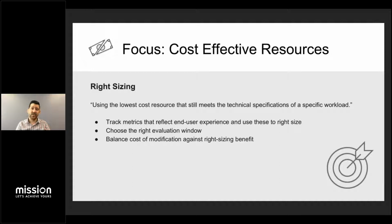So the second thing you need to do is actually evaluate those metrics on the right evaluation window, right? So let's say one of the metrics you're tracking is CPU utilization on an EC2 instance. If you're only tracking that over the course of a day, you might miss spikes that happen over the course of a week. Or if you're only tracking it over a week, you might miss something that happens over the course of a month, right? Maybe there's a month-end kind of activity on your application that's going to cause that metric to skew out, and then you won't have right-sized. So AWS essentially recommends that you look at that evaluation window and snapshot across multiple evaluation windows, right?